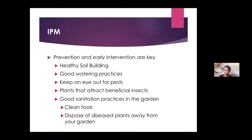So healthy soil building is key. Compost and mulch are gonna be able to help you prevent a lot of diseases and a lot of pests. And what happens is, like I said, you get these hot and cold periods or these wet and dry periods for your plants, and it really does stress them out. And a stressed out plant is gonna attract a lot of pests to it. So by using healthy soil building techniques, you're kind of stamping it out before it even really starts.